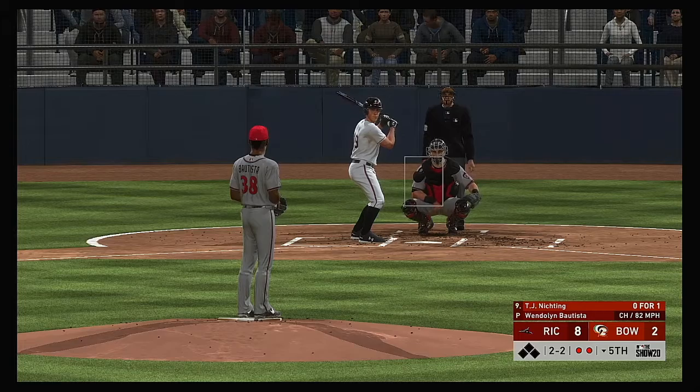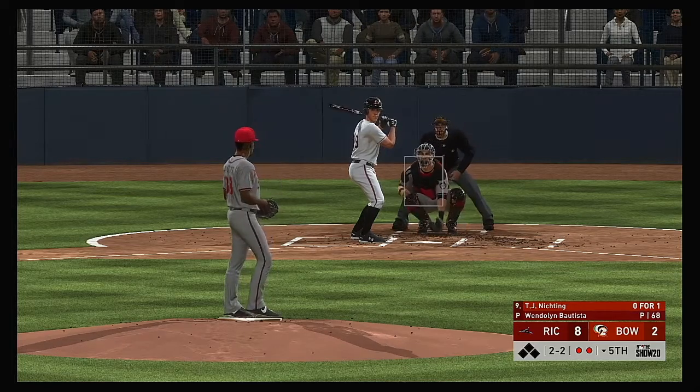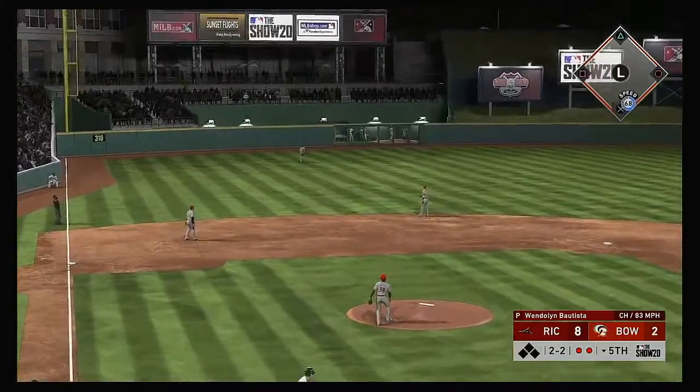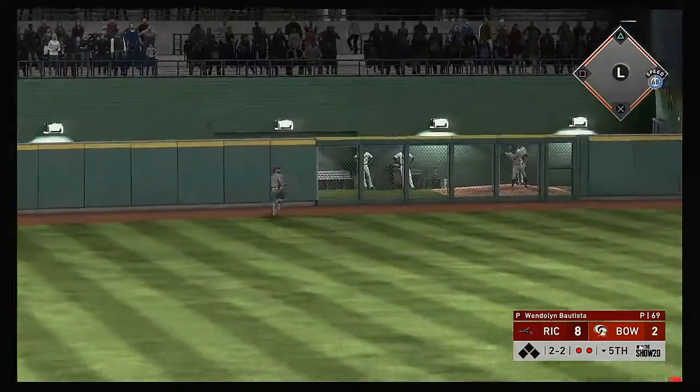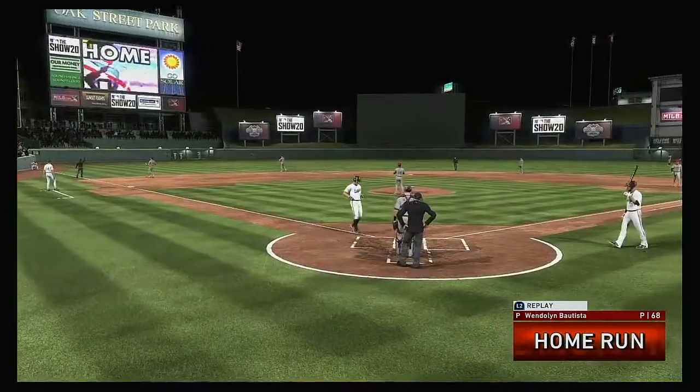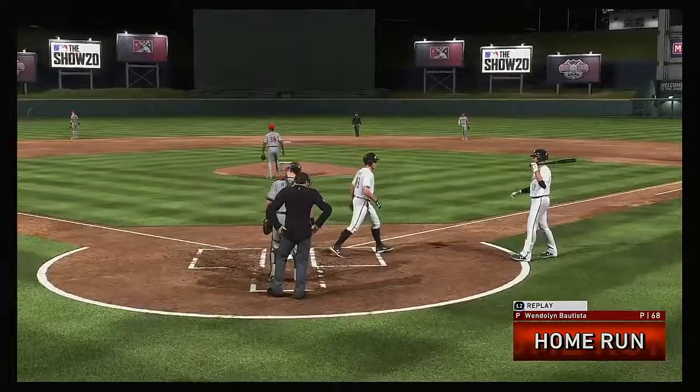To 2-2 now. It's been more than two innings since this guy's allowed anyone to reach base. He looks pretty unbeatable on the bump right now. He takes it to the opposite field, high and deep to left. And that one is gone. On a two-strike count with two away in the inning.